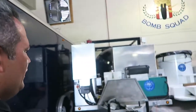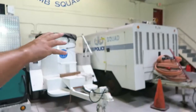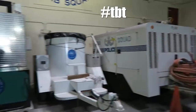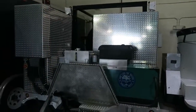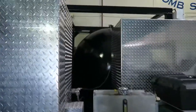So let's go on to this stuff over here. These are some of our containment vessels. Pretty much, that's a really old containment vessel. Throwback. Real, real old. We'll probably end up in a museum soon. That's a TBT right there. And this is a single vent. And this is a completely encapsulated total containment vessel. So it's like a big giant sphere.